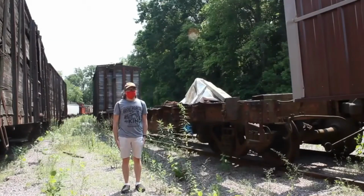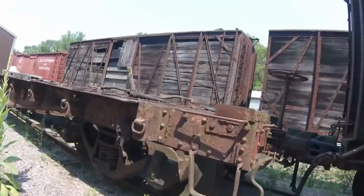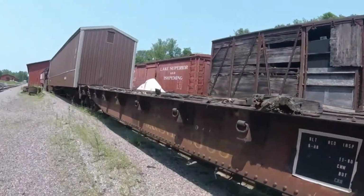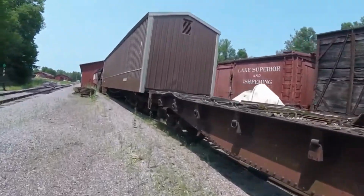What you see right behind me is Minneapolis and St. Louis 236-55. Minneapolis and St. Louis 236-55 was built in 1947 and is a flat car.